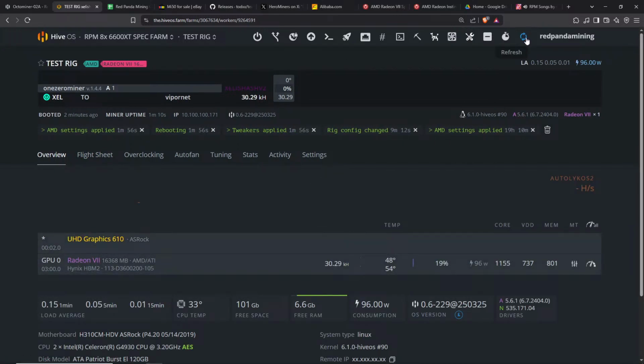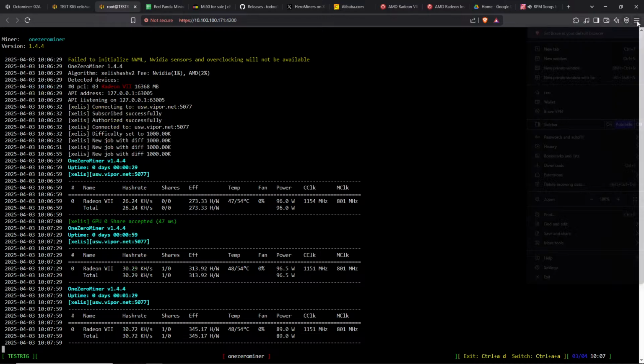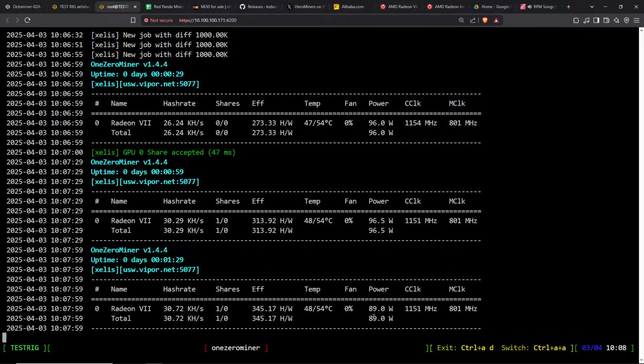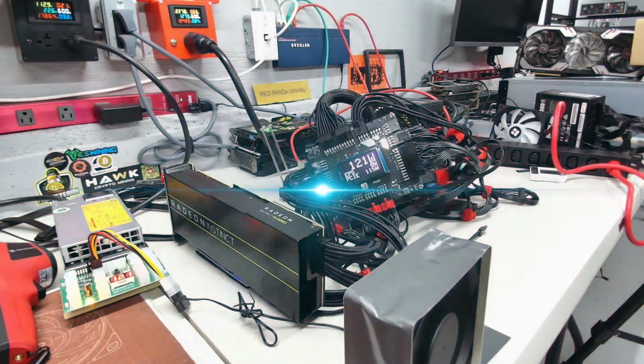Okay. Oh, 30.29 kilohash at 96 watts. Oh yeah. Look at this. We're getting more hash than the 3070. Are we getting the same power consumption though? No, we are getting... Dude, this GPU is pretty good actually for what it is. I mean, I've seen these as low as like 60 bucks. Honestly, just for the hell of it, I want to buy like 12 of them. So this thing's pulling what, 115 watts, 120 watts. It's fluctuating.